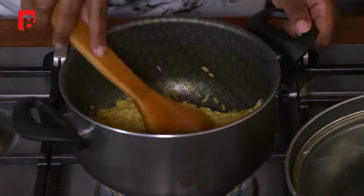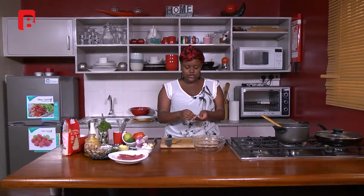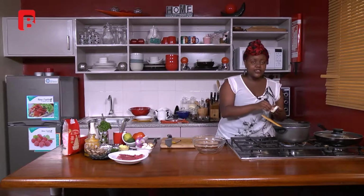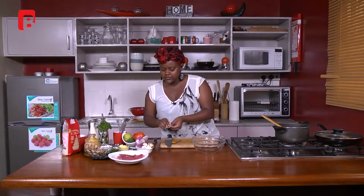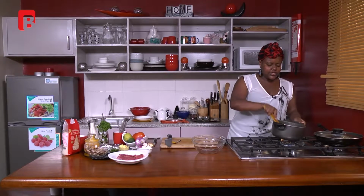And then I'm going to add a beef cube. This is actually optional. If you didn't want to add the beef cube, you could definitely just add a chicken cube or some chicken stock, beef stock, or just add salt. So you don't have to add, like I've mentioned, the beef cube. You can totally add just salt or your own preference. So then we're going to give this a stir.